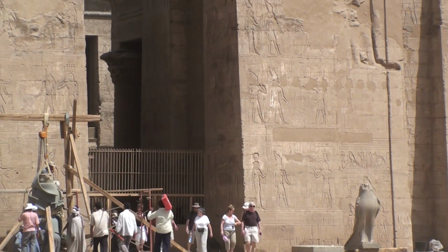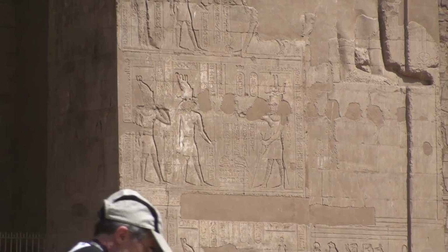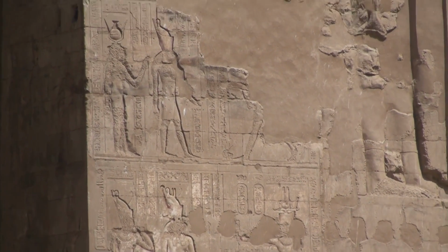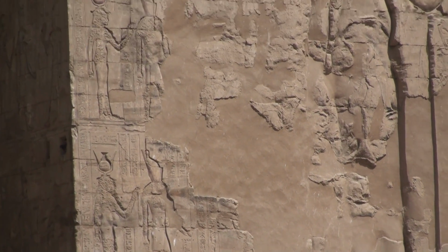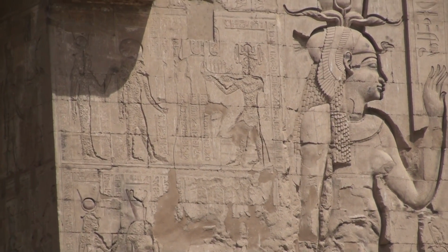It had been dedicated for the high priest. And finally, the sanctuary, which is located at the end of the temple, was dedicated to carry the statue of the local god, but it wasn't allowed for any person to reach it except the king.